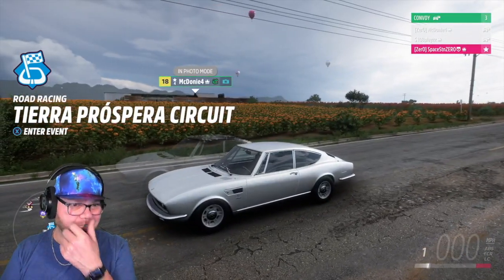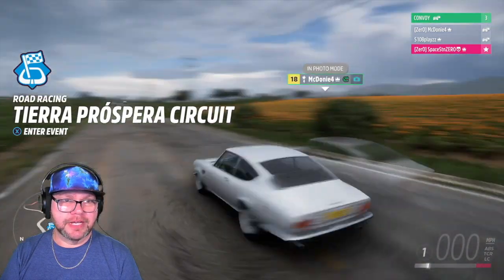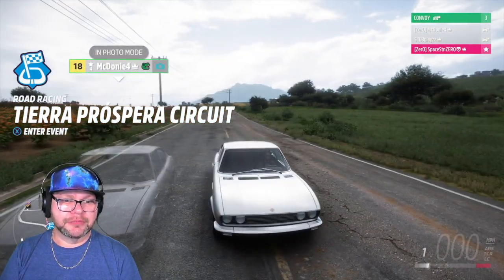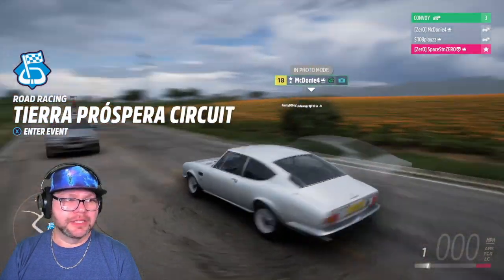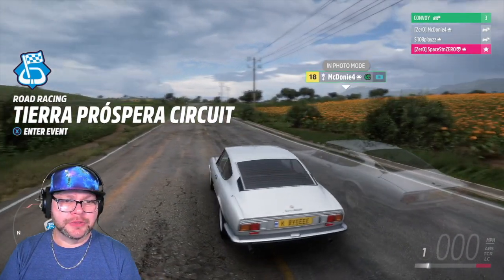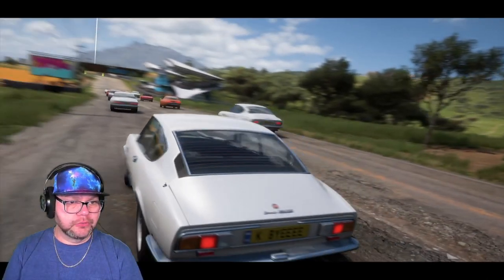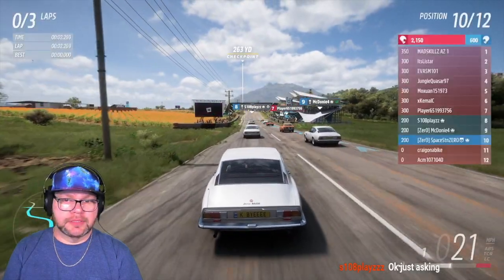Tonight on the new car races, we're racing the 69 Fiat Dino that we got last week. We didn't have time to do it, so we're getting to it before we start up this week. We're going to run it stock on the TRF Prospera circuit here, if I'm saying it correctly. And then we're going to upgrade it to B-Class and run it again. All right, let's go. That's what's up.